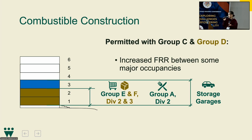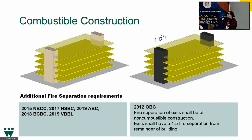And then up to the third floor, you can have storage garages, so parking garages with 3 stories of timber on top. And then if you're doing an office building, you can also have some light industrial occupancies on the ground floor as well. So like workshops and storage facilities.